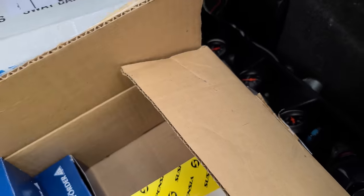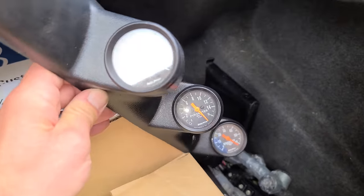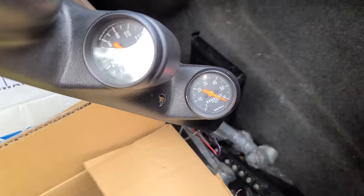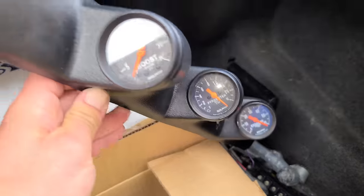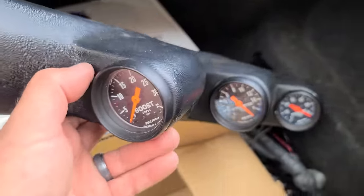All right. Oh, and then he told me there were some gauges in here that used to be in the car. A boost gauge, an EGT gauge, and an exhaust pressure gauge. At first I was like, wait a minute, this was boosted, but then I'm like, yeah, it was. It was a boosted turbo diesel.